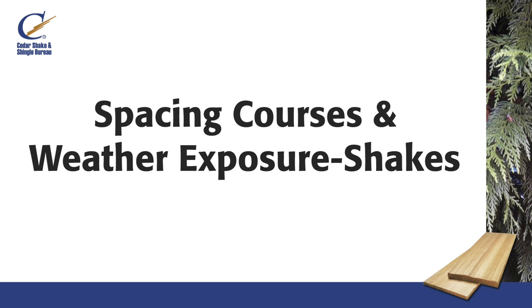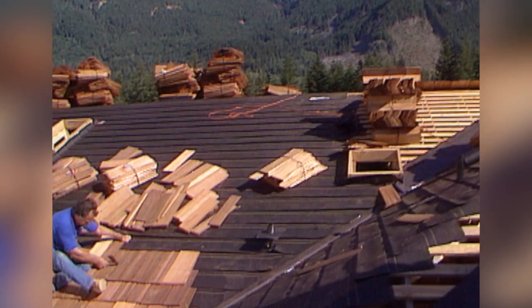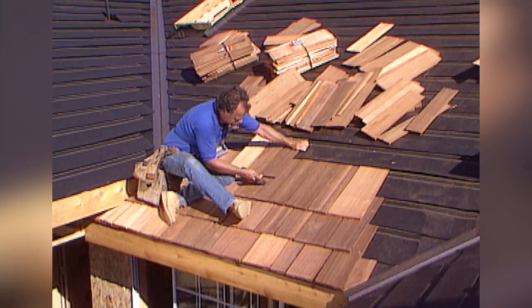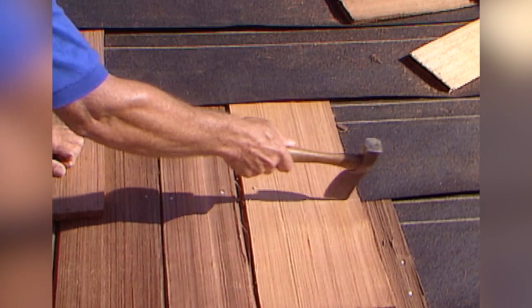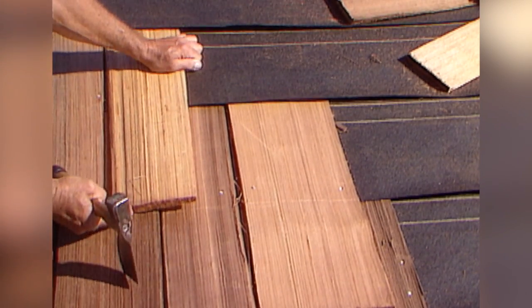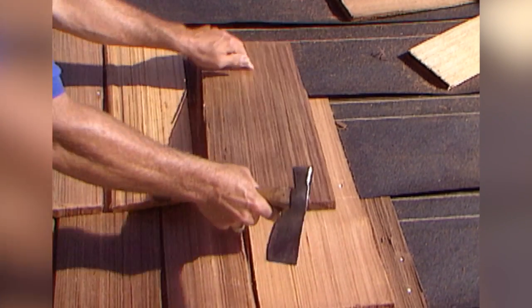Shakes with their rough-hewn edges are a little more forgiving than shingles when it comes to keeping courses even. With shakes, use the edge of the felt as your guide. The toughest part is adjusting the weather exposure so that all the courses are even all the way to the ridgeline. The most important detail when applying shakes is positioning them relative to the felt.